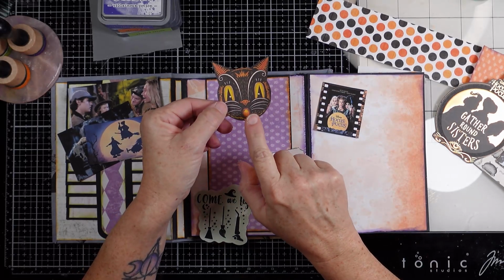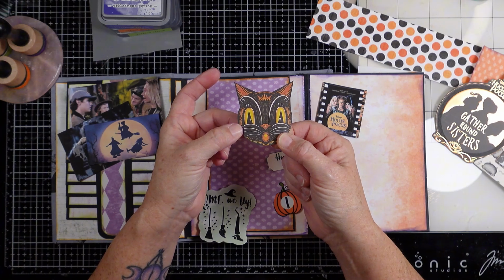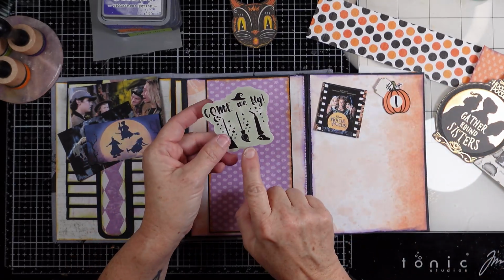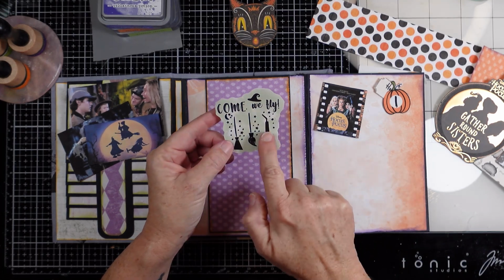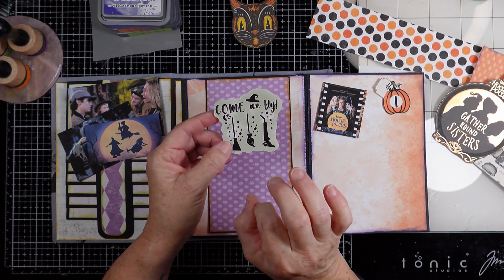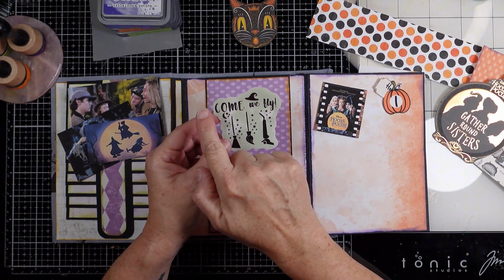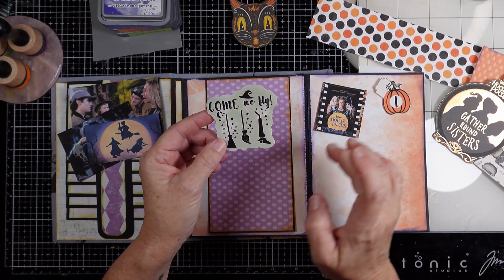I found this little black cat from a craft designer. I don't remember who that was. We've got our number for the day and then our image from my freebie that I created. I try to back these images in a way that if you are real precise in fussy cutting, it works. And if you are a real quick fussy cutter, it still works because you've got color in there so it doesn't have to be so precise. So I hope that helps everybody.